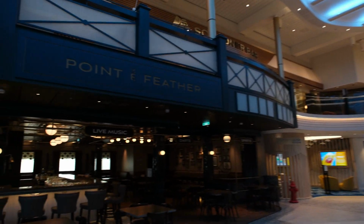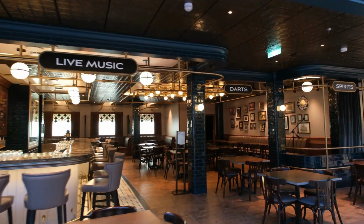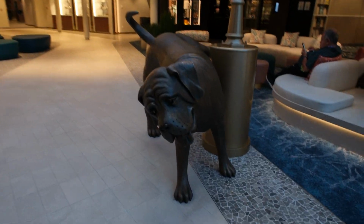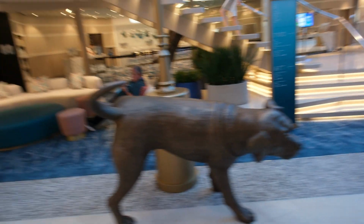And then you have V Point and Feather, which is a really cool venue. It's the English pub that you'll find on a lot of Royal ships. And then as you continue to walk aft, you have a dog peeing on a lamppost. Again, one of the cool statues that's around the ship.